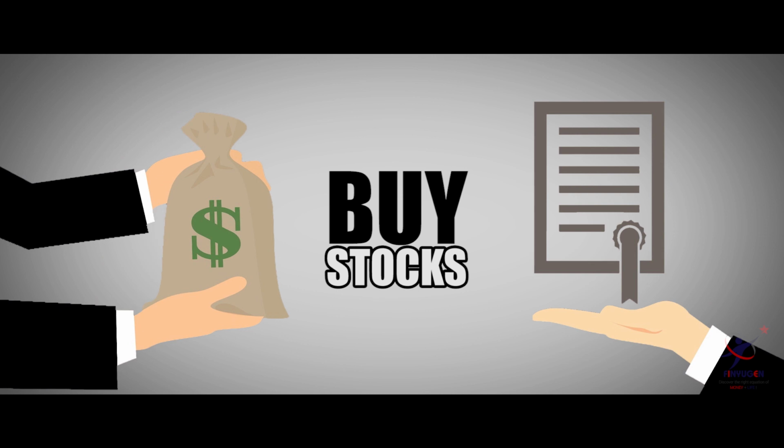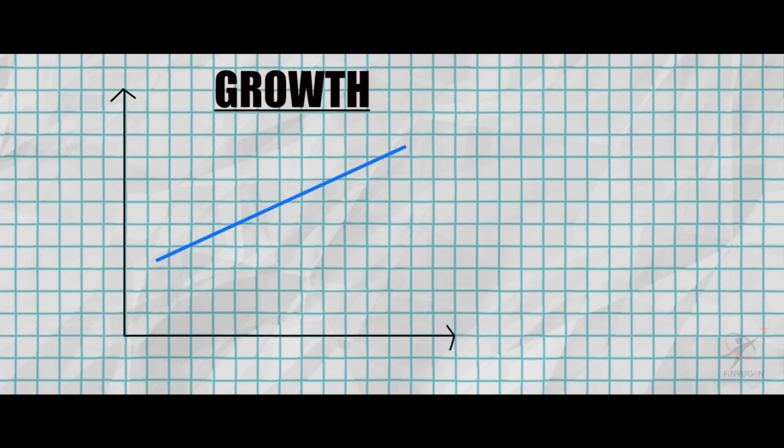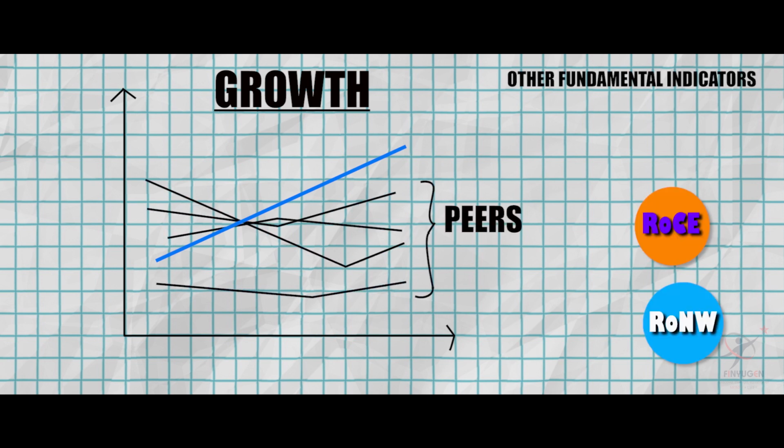The key to passive investing is to buy the stock based on its earnings growth. The growth must be consistent in last few years, and also it should have outperformed its peers in all other fundamental indicators. To understand it better, let us take up an example.